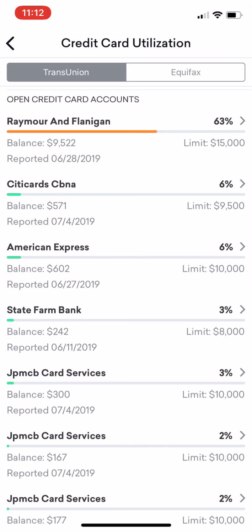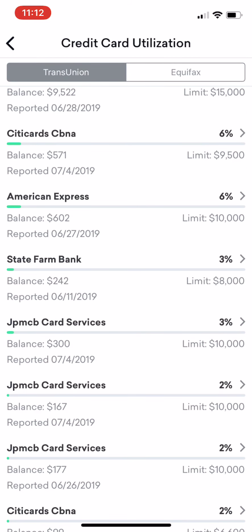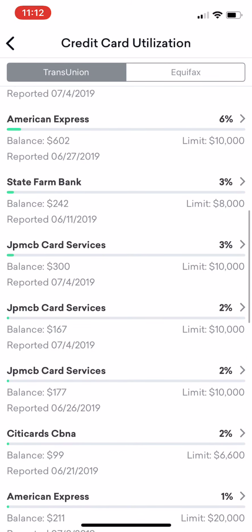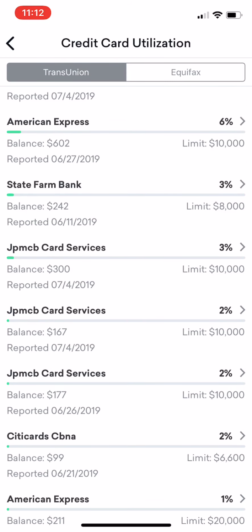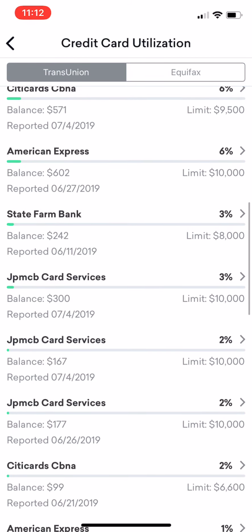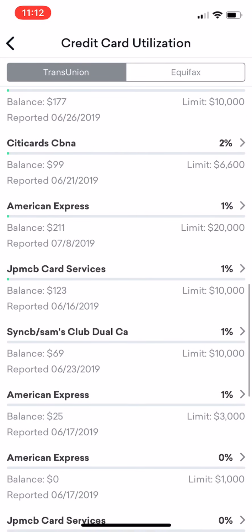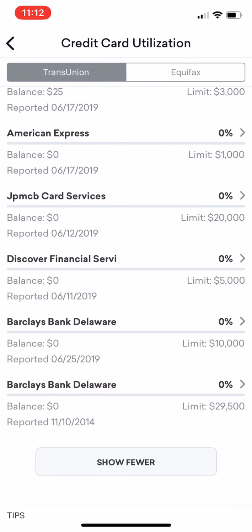Every other card that you see here, my Citi cards, that's a $9,000 limit. That's $571. That's my Costco card. I have a $10,000 limit on one of my American Express cards. That's a $600 balance. That's 6%. And that's just because I've made some purchases. Again, it all depends on when it reports. On every single one of these cards, from Citi all the way down, it's 6%, 6%, 3%, 3%, 2%, 1%. Guys, all these cards, I carry no balances on a monthly basis.